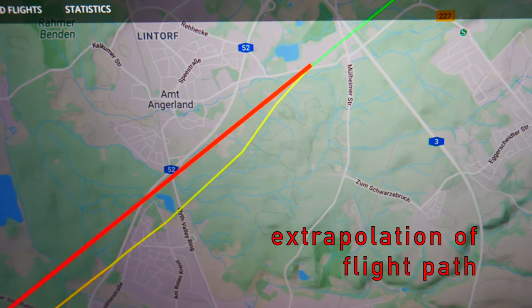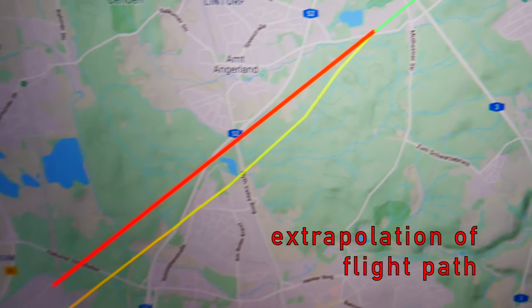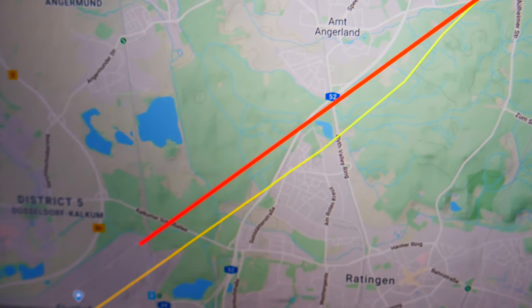So what I did is extrapolate the flight path from the green, later yellow line, which was the original flight path we took. In red you can see what I extrapolated, and it was directing to runway 23 right, and not where we landed on 23 left.